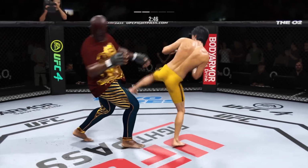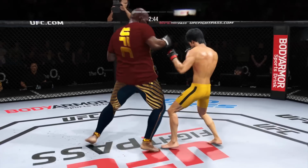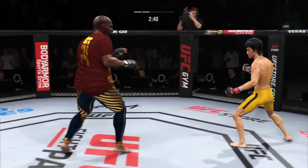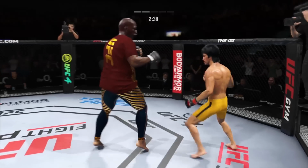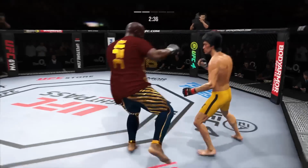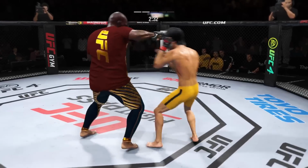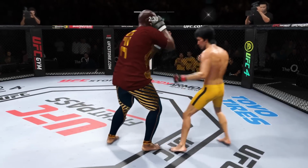Slips that left hand. Man, he landed a high volume of strikes here in round two, definitely picking up the pace after round one. So he got the message from the corner, and now he is taking control of this second round. Well, it's one thing to have length. It's another thing to use it, and he does it as well as anyone.